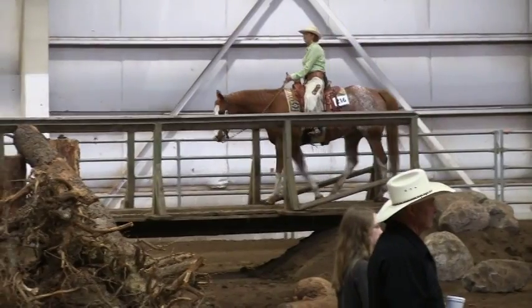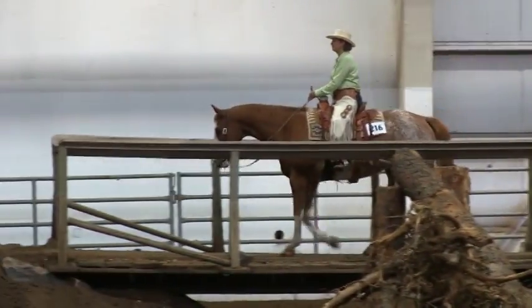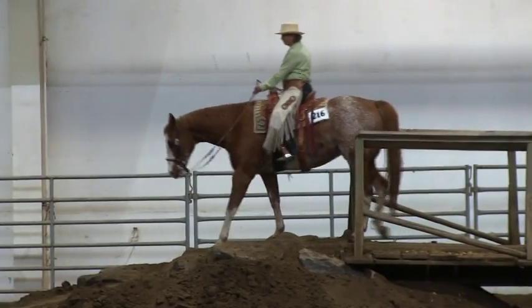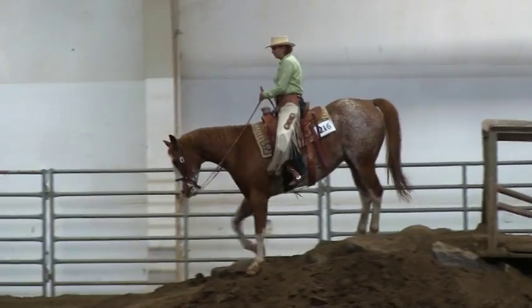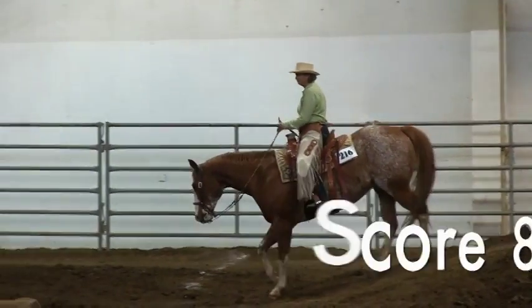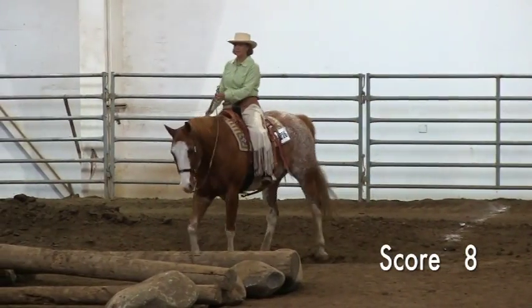A good drive up the hill, nice and quiet and steady over the bridge. Good and controlled, alertness in the horse's face. Looks at his surroundings. He slightly looked off there to the right, but not a whole lot. It's not going to affect the score. He's looking at his surroundings. Does a nice job using his hind end, sitting down. I'm going to give him an 8 on that.